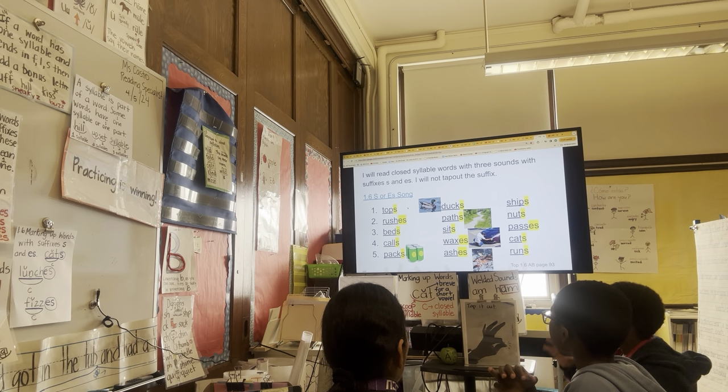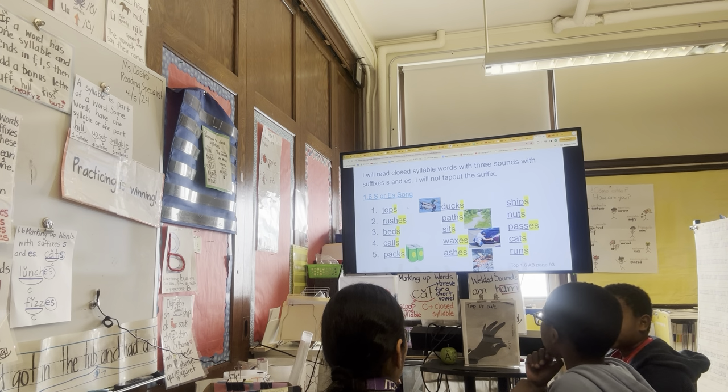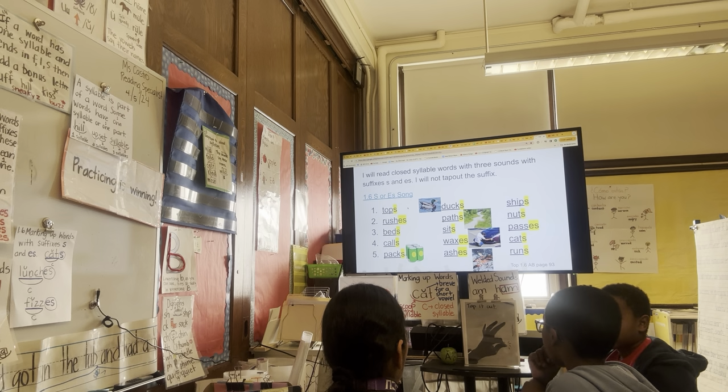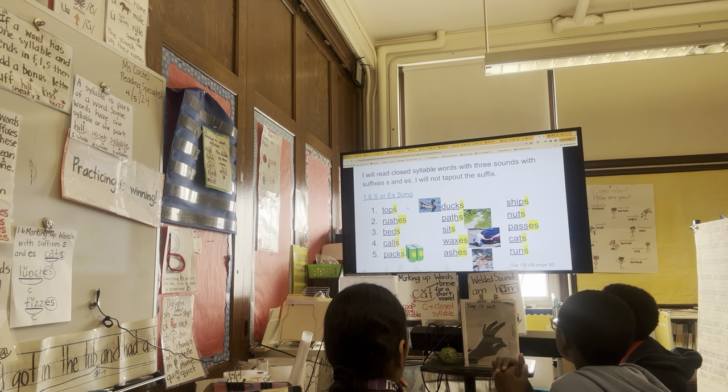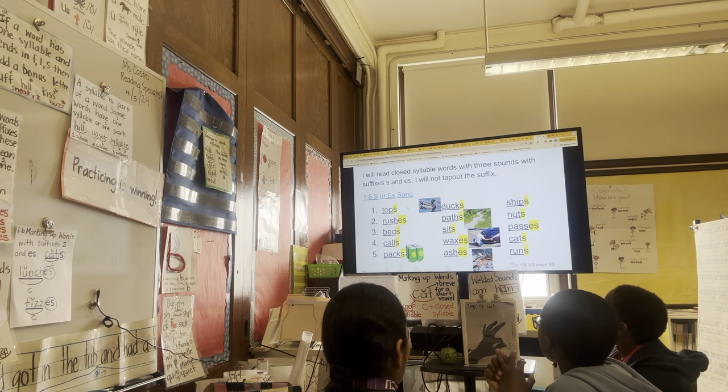Pass. It doesn't have ES. It only has S. So it would be pass, and then two times said passes. Yeah, that's okay. You added this, but that isn't there. Okay, so this is a path right here. Maybe there's more than one, right? There's two ways to get somewhere. So there's two paths, or three paths, or 100 paths. Okay? Ready, next one?